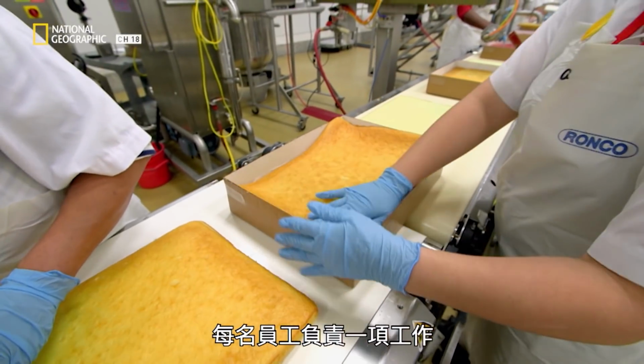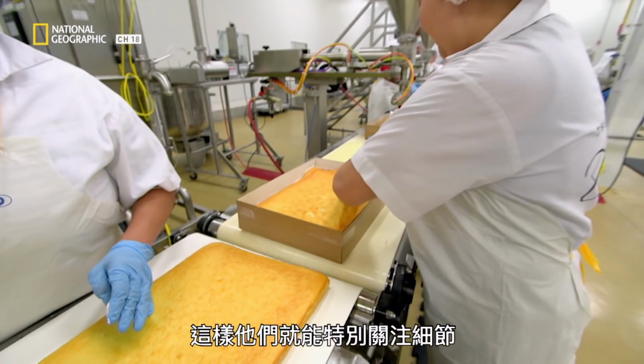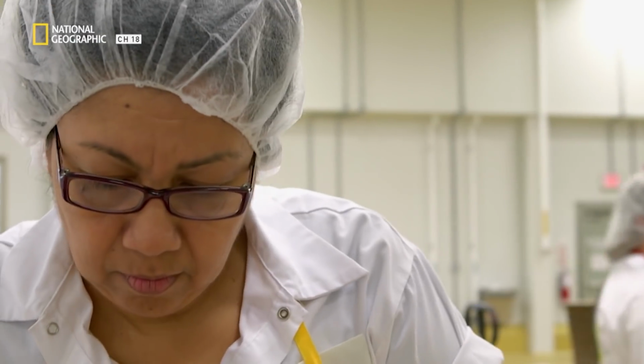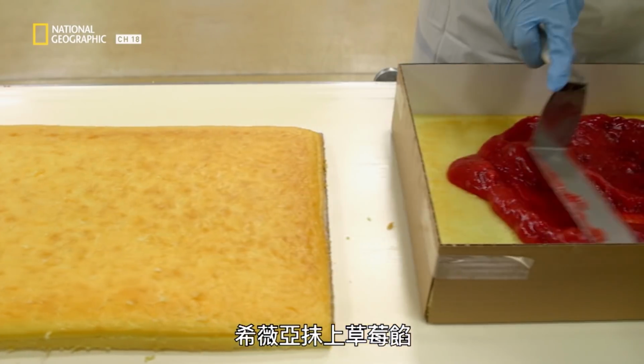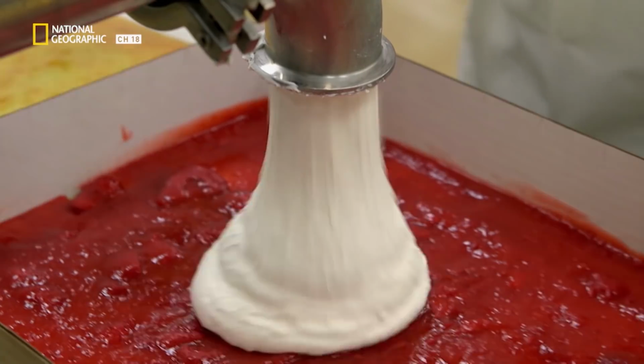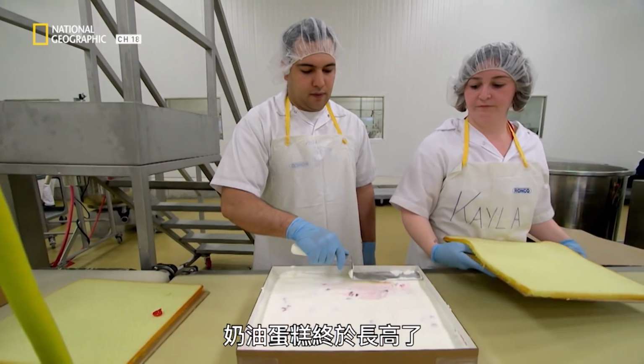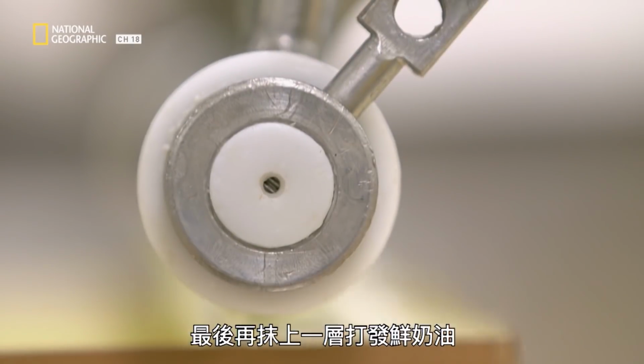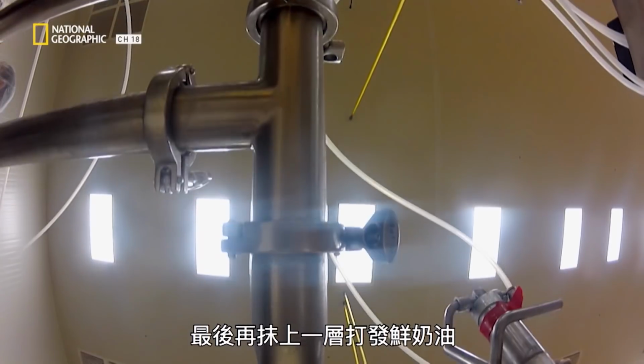Each employee has one task so that they can pay extra close attention to detail. Sylvia spreads on the strawberry filling. Finally, this shortcake gets a height adjustment. For the final touch, some extra creamy whipped cream.